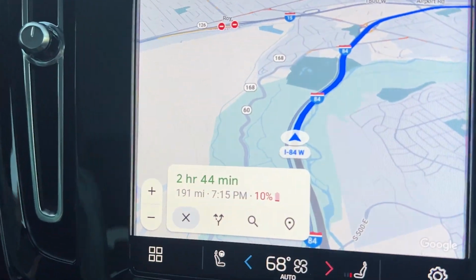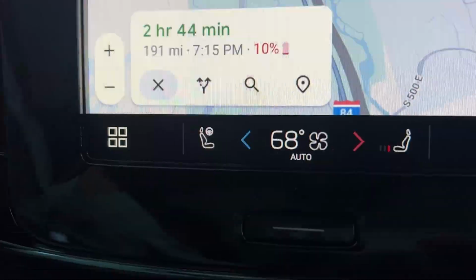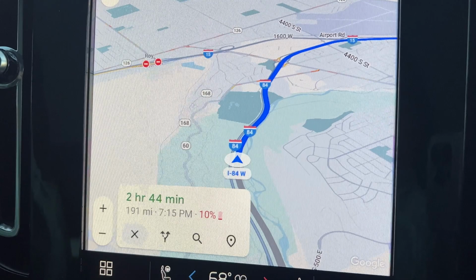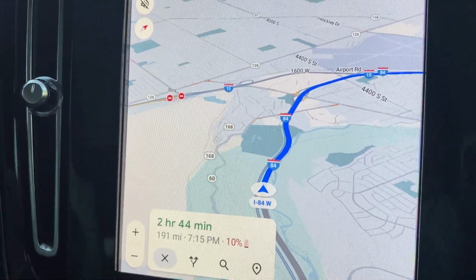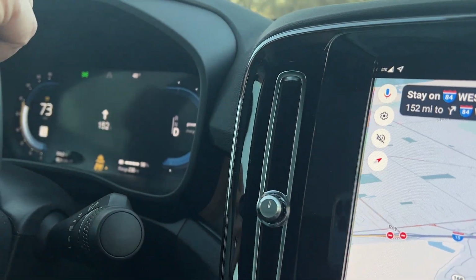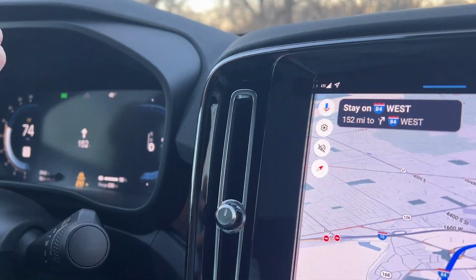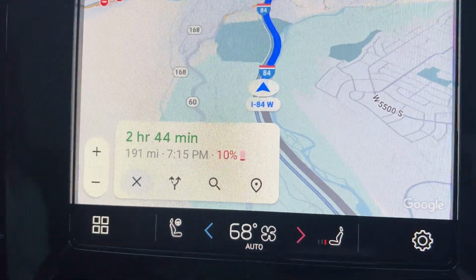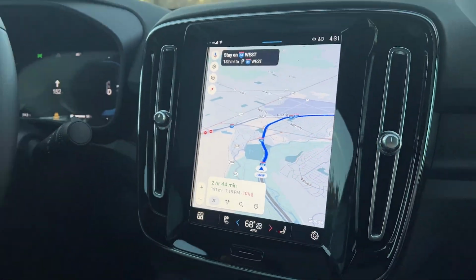Our next stop is 2 hours and 44 minutes away, and it's saying that we are going to arrive at 10% of a charge. 10%. And, you know, it's currently 48 degrees. We have 98% of charge. It's saying our range is 230 miles, and we only need to go 191 miles.